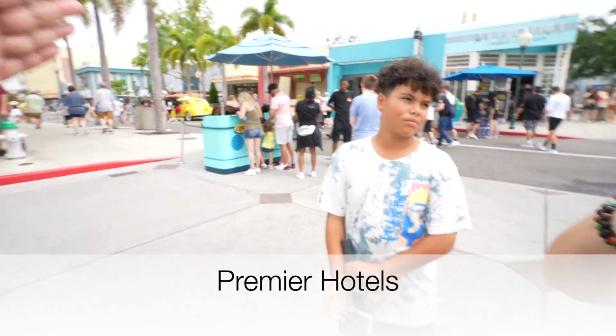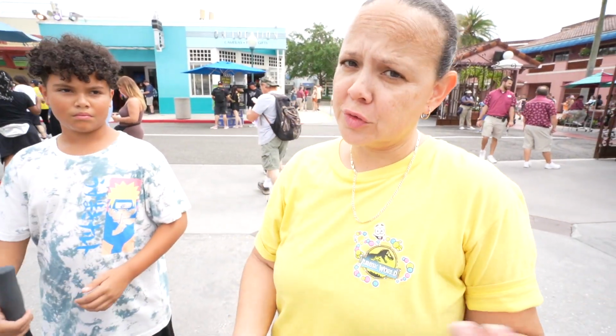The other thing I want to mention about express passes is that if you're staying on the resorts such as Royal Pacific, Hard Rock, and Portofino, you could use your room key. Those are the 3 deluxe resorts that allow you. It's already there. Express passes are included on the reservation. Right, that's one of the perks. Those reservations are pretty high up there.